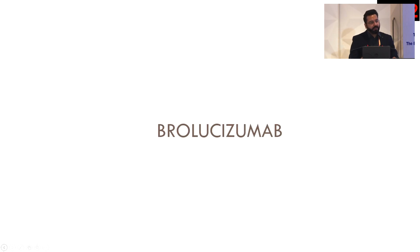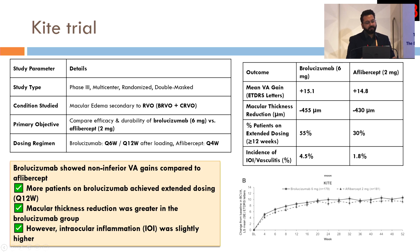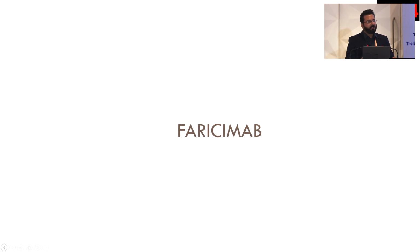Now we come to newer drugs which are available. Brolucizumab is a next-generation anti-VEGF agent that offers longer durability, with dose intervals up to 12 weeks. However, a few patients have shown higher risk of inflammation. The KITE trial was a multicentric trial comparing brolucizumab with aflibercept. It showed non-inferior visual gains compared to aflibercept, with more patients achieving extended dosing. Macular thickness reduction was greater with brolucizumab. However, intraocular inflammation was reported. And these are some of the other trials of brolucizumab in RVOs. They established similar visual gains and fewer injections as compared to other anti-VEGF agents.